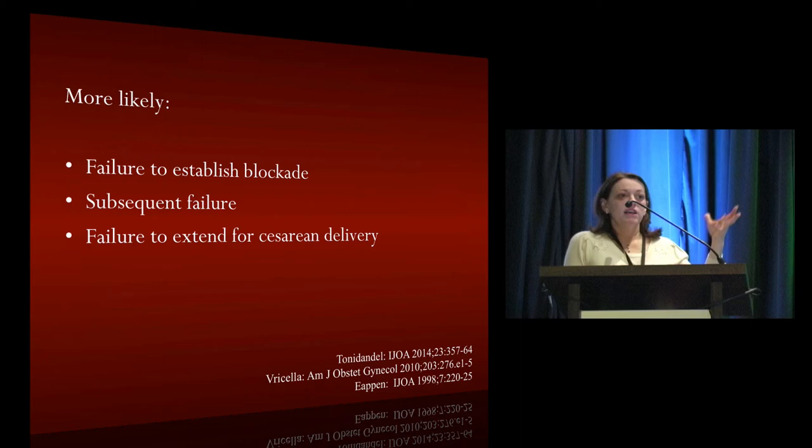Unfortunately, it might be easier said than done, because obese patients are more likely to suffer a failure to establish blockade. A subsequent failure, meaning a catheter that appears to be functioning may be more likely to have to be replaced at a later time, or a failure to extend at the time of cesarean delivery.